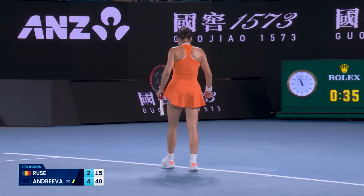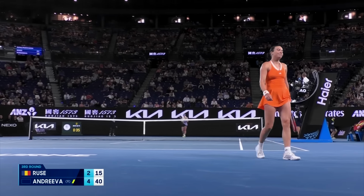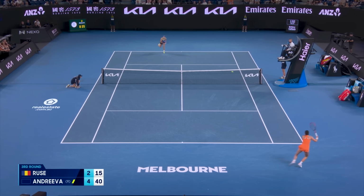Ruse 40-15. Just over-pressing too much. I think she can afford to be a little bit more patient like she was in the first couple of games. And for me, if she wants to slow things down in the point, just direct it to the forehand side, and then she can look to rebuild from there again.